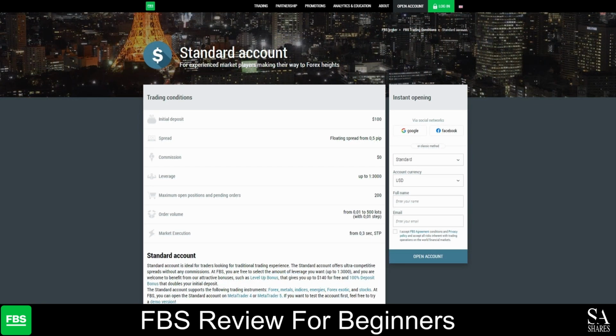Their standard account provides traders with a more traditional and conventional trading experience. Their standard account's minimum deposit is $100 and offers ultra-competitive spreads.